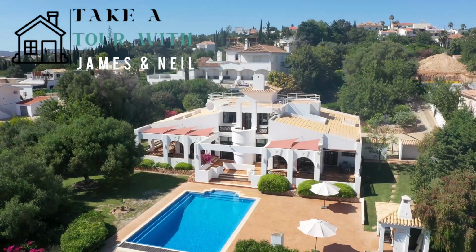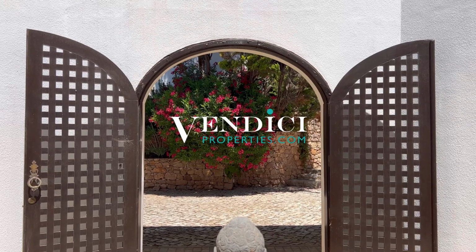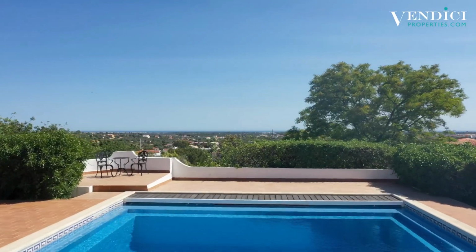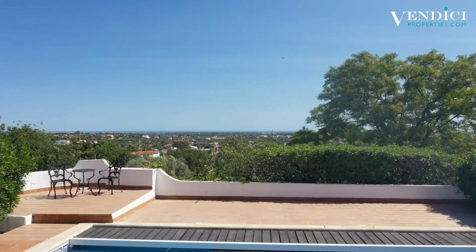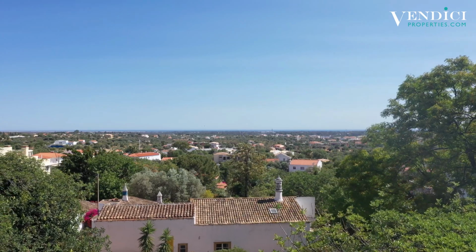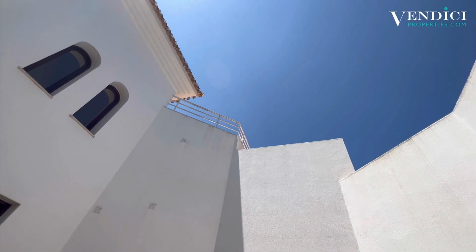Welcome. James and myself today are going to be showing a most amazing property here in Vale Formoso, which just sits above Almansil effectively. What do we have here today, James? We've been debating this all along, haven't we? It feels like it's very much a sort of Portuguese Asian fusion in terms of the property.